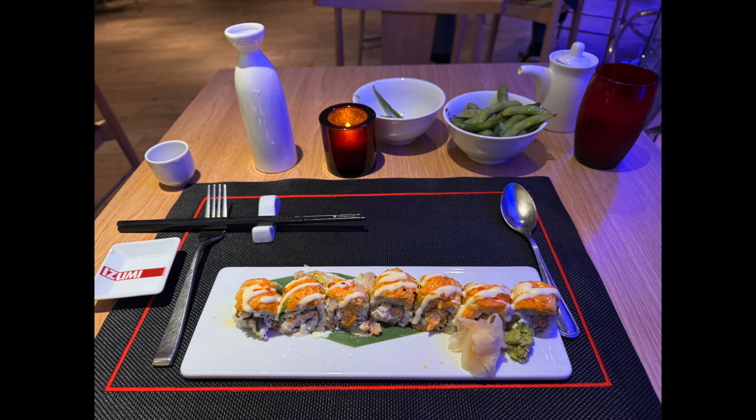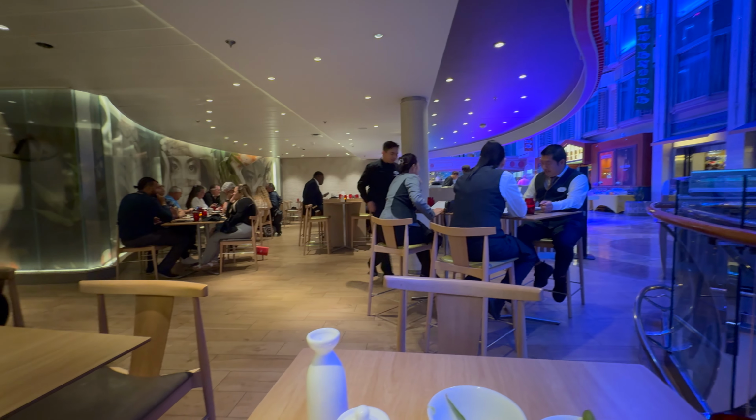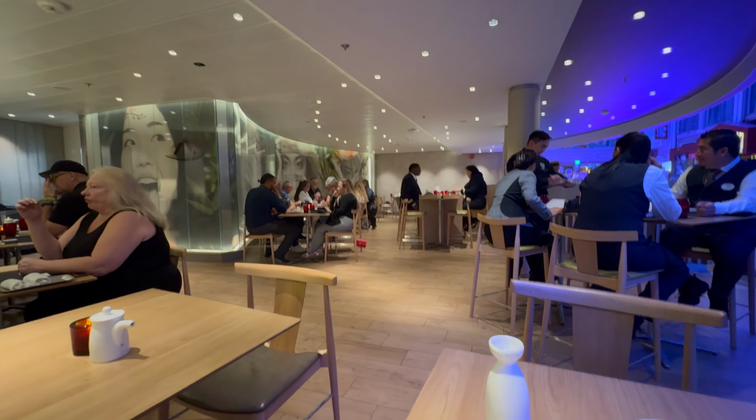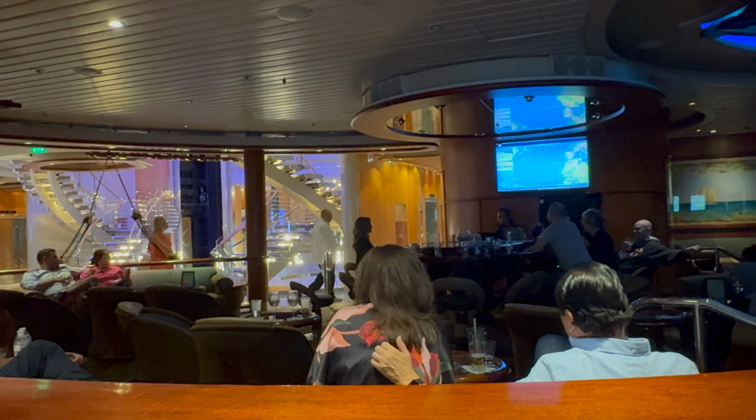This food was fantastic. And like a lot of restaurants you go to, you can tell it's really good if the locals are there. Well, here there was a lot of crew members. And I know why. Yummy. Time to go check out the entertainment.